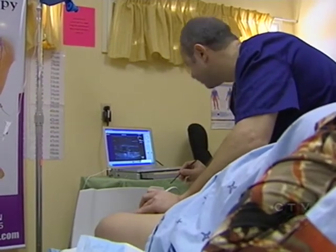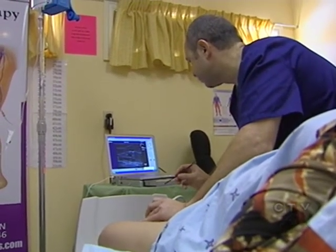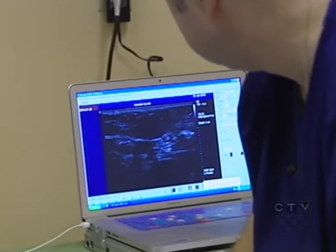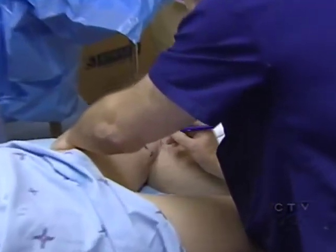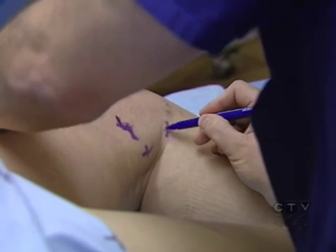Because it's performed in private clinics, patients must pay out of pocket for the procedure. Price varies depending on severity. Lorraine says it was money well spent. I'm looking so forward to sleeping for more than half an hour at a time. And thanks to this high-tech approach that zaps vein pain, Lorraine should be sleeping soundly tonight.